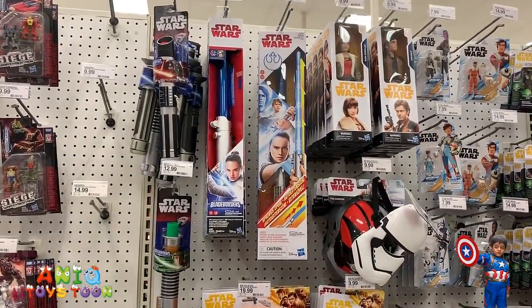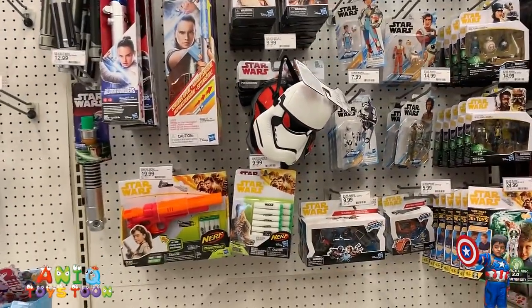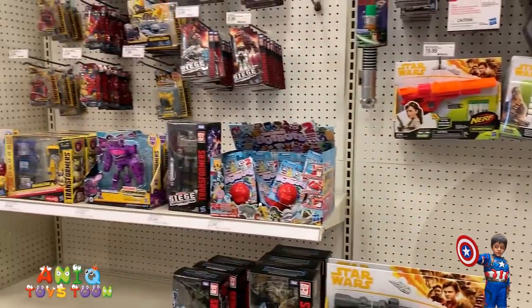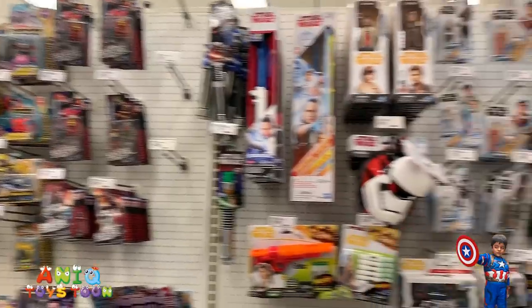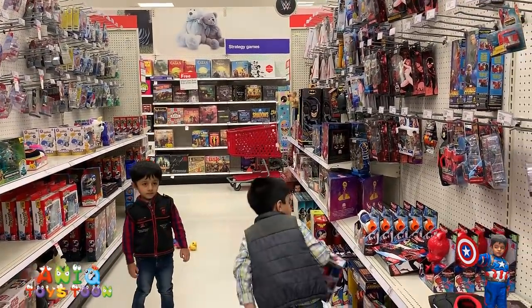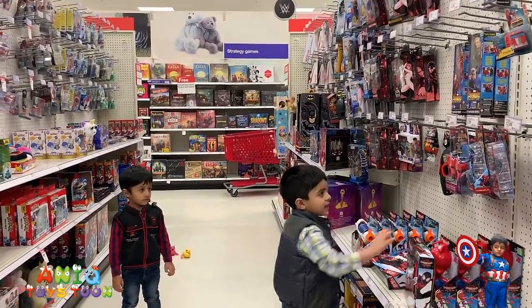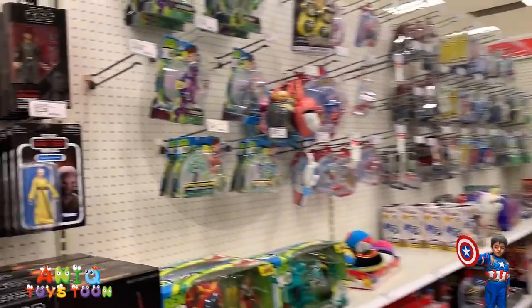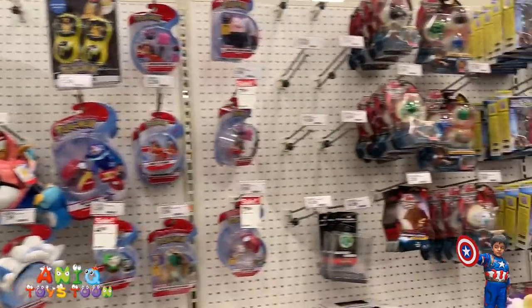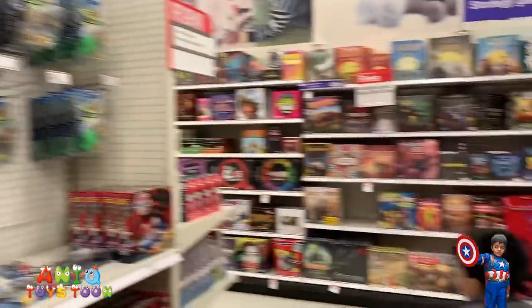Some weapons from Star Wars. Some really nice, cool masks from Star Wars. Guys, be careful. Don't throw stuff around, okay? Okay. Alright. I don't know if they have more toys. Should we go take a look?